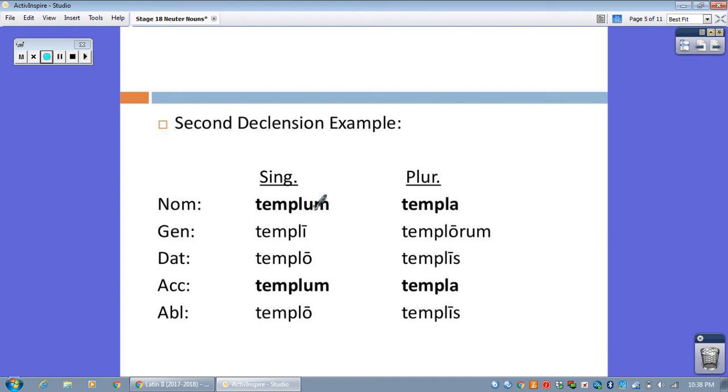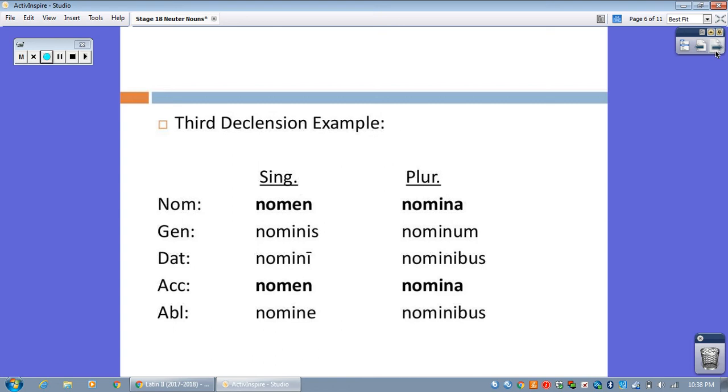The only difference would be in the nominative and the accusative. And as I mentioned earlier, the nominative singular, whatever it is, will be identical to the accusative singular. Templum, templum. Now here's the new information. The nominative plural, which is identical to the accusative plural, is templa. Templa. Now let's look at a third declension example.